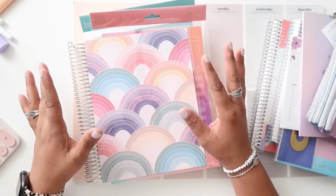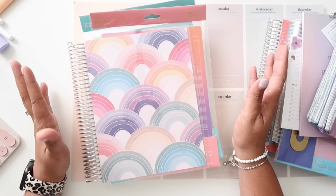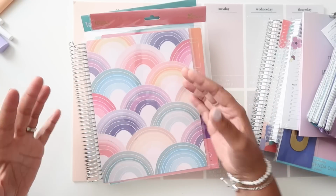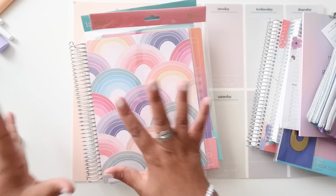Okay, so these items are already available on the Erin Condren website, so I am not going to bore you with every minute detail along with pricing. Like I said, it is already on the website.